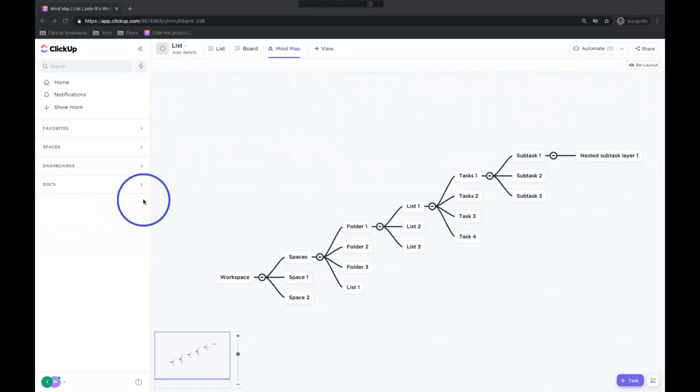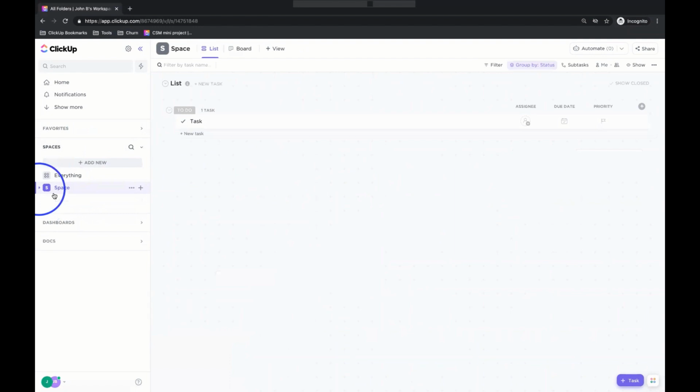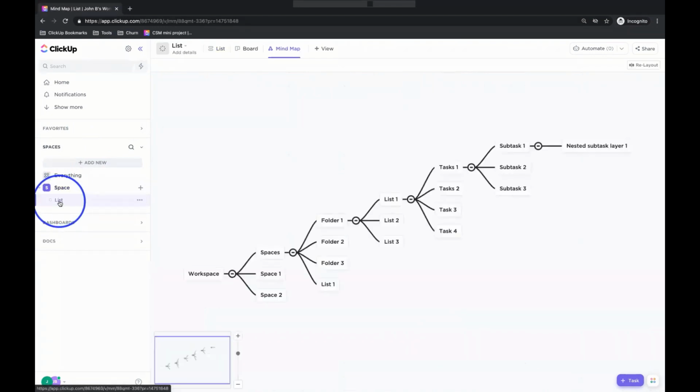So now that we have the general concepts of how we're going to actually build out work inside of ClickUp, well, we probably want to make sure that we are building something. We're going to click the spaces here. And as you can see, I have a space, and that space has a list, right? So if I click the space option here, I can see, again, I have the list.